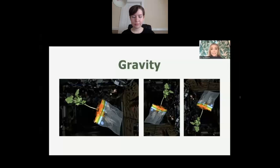A plant like lettuce is less dependent on gravity, so it is easier to grow in space, but a plant like wheat may get more confused. Astrobotanists must find ways to help plants grow when they can't tell which way is up.